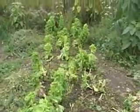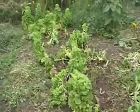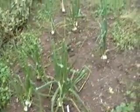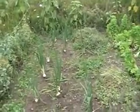As you can see, the lettuce has gone crazy. I chopped some of it, and I'll have to call that the end. A few more nice onions. Not nearly as many as I wanted to end up with.